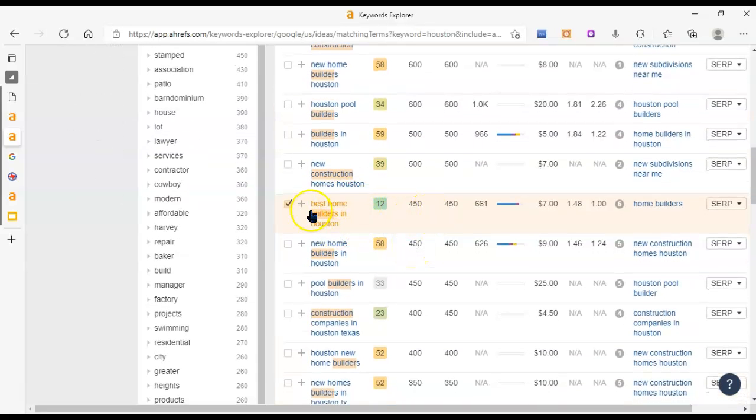Let's see. Here's a decent one. Best home builders in Houston. It's got a KD of 12 and a volume of 450. The only issue with this particular keyword is that it's more likely that Google's going to be showing some lists of home builders rather than showing the local result itself. But that's still a decent one to go after, because it's not like you definitely won't show up. Google's going to show a little bit of preference toward directories for that keyword, just because it's got that multiplier in there, builders instead of builder.